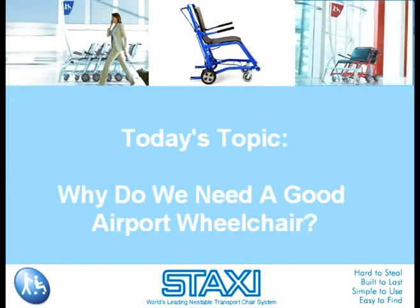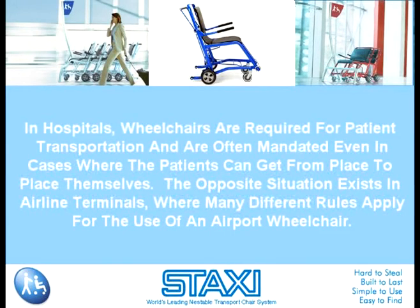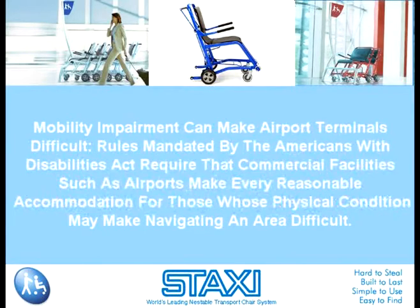www.staxi.com. Today's topic, why do we need a good airport wheelchair? In hospitals, wheelchairs are required for patient transportation and are often mandated even in cases where the patients can get from place to place themselves. The opposite situation exists in airline terminals where many different rules apply for the use of an airport wheelchair.